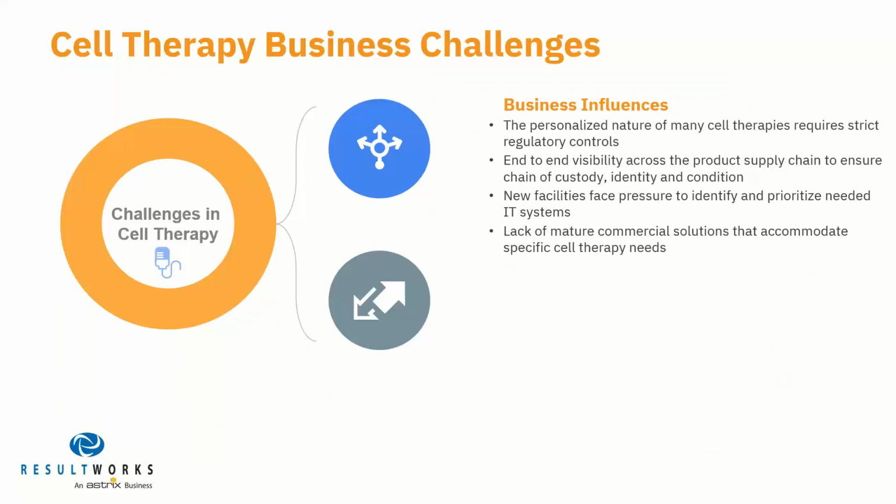So just a little bit of background on cell therapy. As the diagram here indicates, there's business challenges and there's operational challenges that cell therapy businesses have. That's different from traditional therapeutic products. It's more complex. There's more challenges. There's more things to track. Business influences, in particular, the personalized nature of many of the cell therapies requires strict regulatory controls. The starting material is coming from a patient, and therefore that starting material is always different from one another. So this creates scheduling challenges as well as material challenges, and can wreak havoc on some of the manufacturing scheduling and capacity planning that needs to go into play.